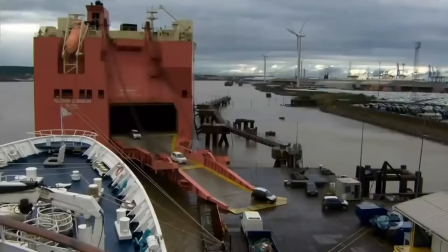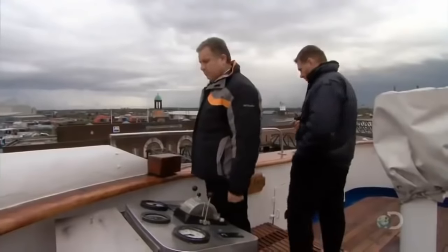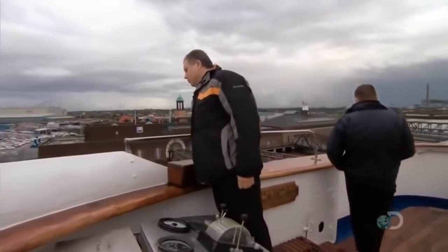Marco Polo is a half hour late for her scheduled 3:30 departure. But time is not the only thing that's tight. A car carrier has wedged right in front of the ship, so she can't sail straight out.